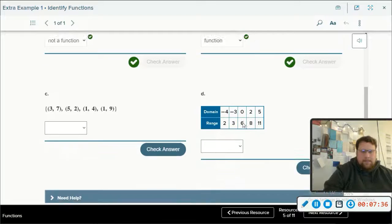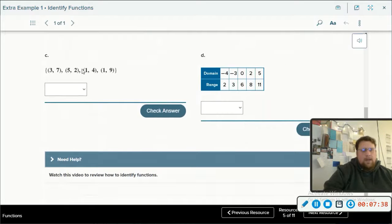Let's look down here. So we have our x's. 3 goes to 7, 5 goes to 2, 1 goes to 4, but 1 also goes to 9. Uh-oh. We have an x value that goes to two different y values, right? A 1 goes to 4 and a 1 goes to 9. That's not a function.